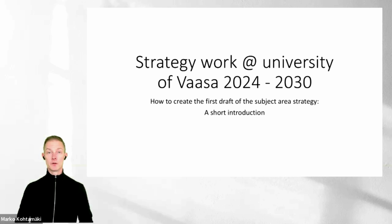The strategy work at the University of Vaasa is led by our rector, Minna Martikainen, who has given the timeline for the new strategy from 2024 to 2030. We intend to use 5 different tools in the strategy process. And we start the process with a really active, engaging, one-day workshop, where we intend to use all the 5 different tools to create a first draft of the strategy.